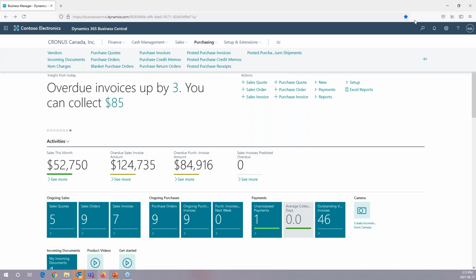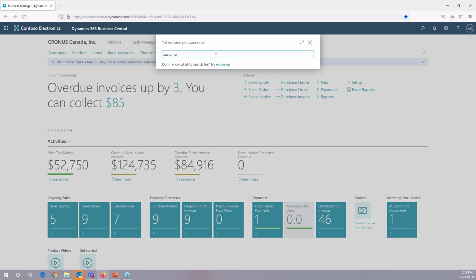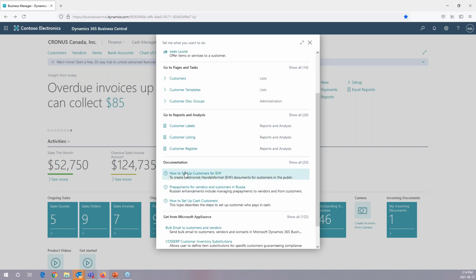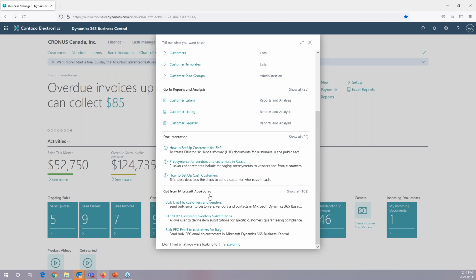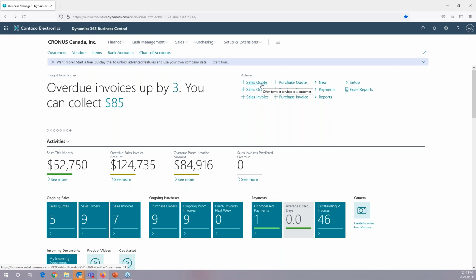If I can't find what I'm looking for specifically, maybe it's a particular report and that report lives within the customers, I can start typing out in the search using a keyword search like customers, and it will give me anything on the current page, anything in the database that represents a page or a task for customers, reports, help documentation, and maybe anything on AppSource that comes up with that keyword. It only shows 3 to begin with, so you can expand as well to see the full listing of what's available with that keyword search. As you get more comfortable in the solution, search is often the way that we see people moving forward.